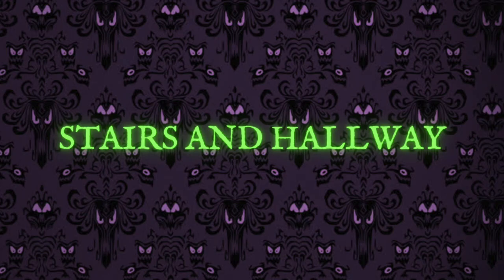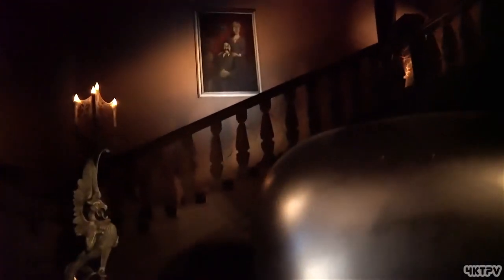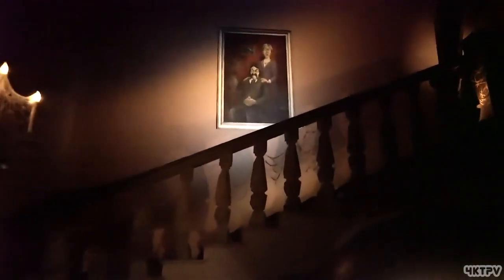Number 5. Stairs and hallway. This is where the main differences begin. Disneyland's mansion quickly takes you upstairs, while Walt Disney's has a slight detour through the first floor rooms. You pass a staircase with 2 important portraits, one of Miss April during her ugly years, and another of what some fans have called Constance and George in later years.